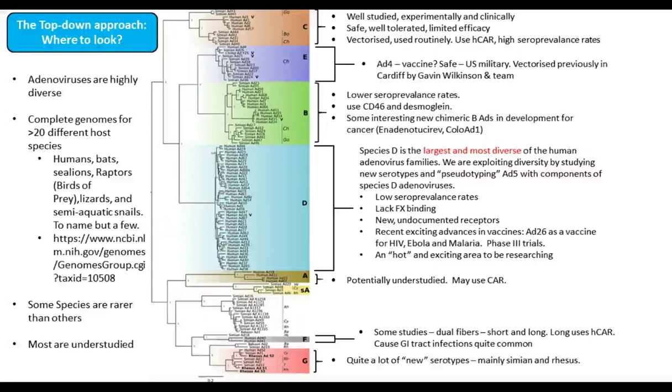There really is a huge diversity in this family, and the vast majority of them are extremely understudied. So the species Cs are probably the best studied of these, and Ad5 is a species C virus. They're very well tolerated, but they have very limited efficacy. The Es, there was actually some work done here in Cardiff a long time ago by Gavin Wilkinson and his team generating an anti-Ad4 vaccine for the US military. Species Bs, they have low seroprevalence rates, and there is some exciting work happening with species Bs, actually, with the NAD2 serotype coload-1 story out of Len Seymour's lab in Oxford. Species Ds are by far the most diverse of the adenovirus species, and you can probably tell by the amount of information that I'll be coming back to those.